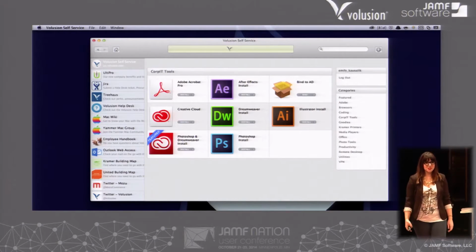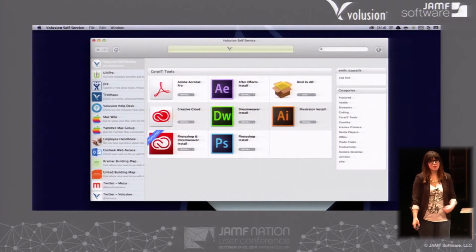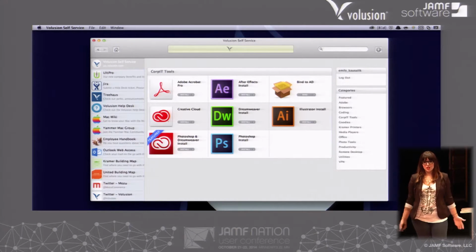I'm sure if you came to the self-service session that was yesterday by another user here in the Jamf Nation, you'll see how they utilize it for their Corp IT team. We do the same thing.